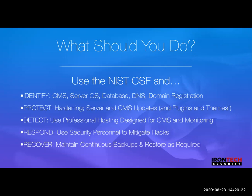A good website hosting company is also going to respond. The fourth thing on the cybersecurity framework: they are going to detect and respond to hacking attempts on the server operating system, the database, PHP, those types of things that are part of the server itself. And some of them will even respond to WordPress vulnerabilities. But the best way to do that is to keep it patched.